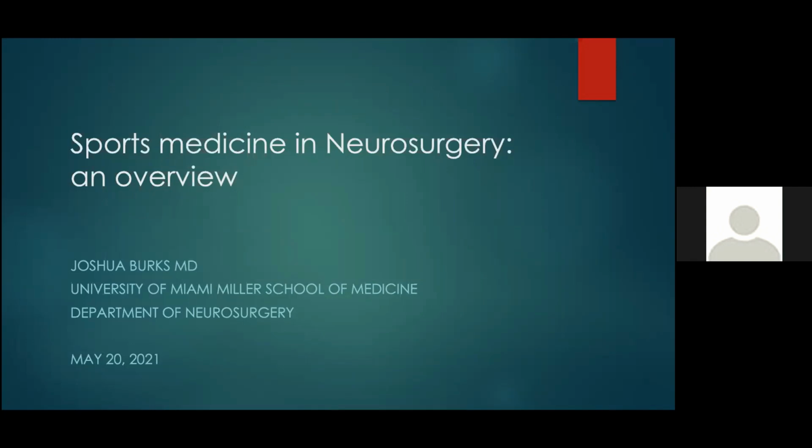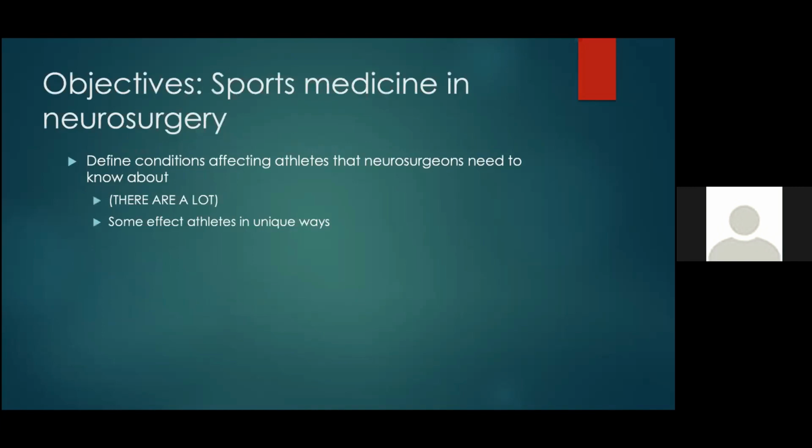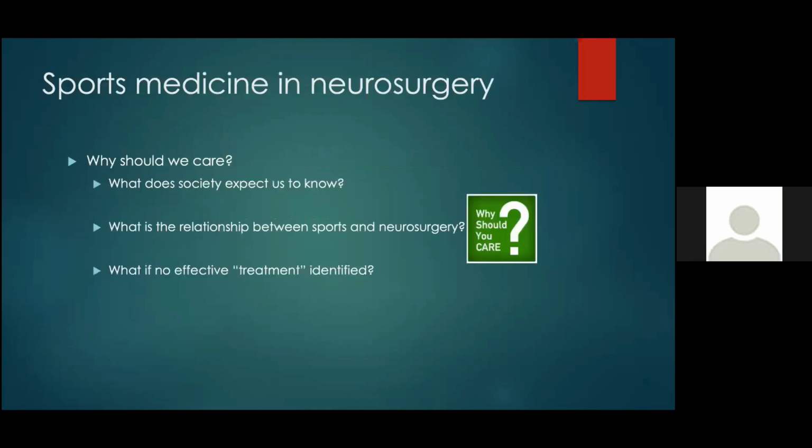Last year I talked about head trauma in sports, and that seemed well received. So I wanted to build on that this year to review some other neurosurgical conditions that uniquely affect athletes. I'm going to review some of the salient points from the CTE talk because I do think those concepts are important to understand. But like I said, there's going to be a number of other conditions I wanted to go over because I think it's important to think about how they affect athletes, and specifically those that affect athletes uniquely.